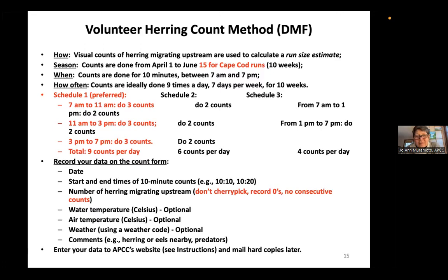And the preferred schedule for counting is that you divide this 12-hour day into 3 periods. From 7 in the morning to 11 in the morning, 3 counts should be done in that period. Whoops, I think there's a typo here. I've outlined the preferred method in red. From 11 to 3, that's the second period, 3 counts are done. And from 3 in the afternoon to 7 at night, 3 counts are needed. So for a total of 9 counts per day. And again, that's not 9 counts per person, but 9 counts per day.